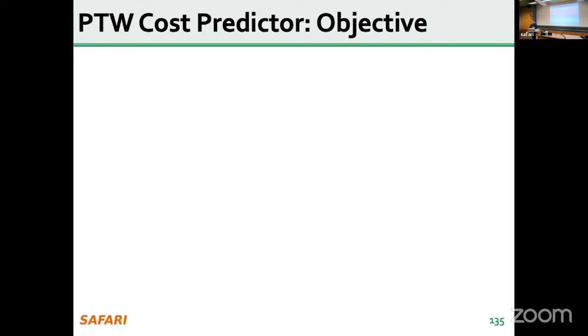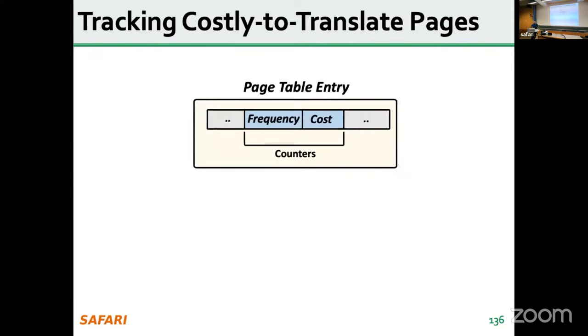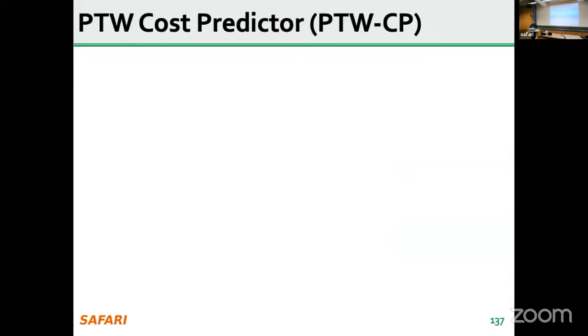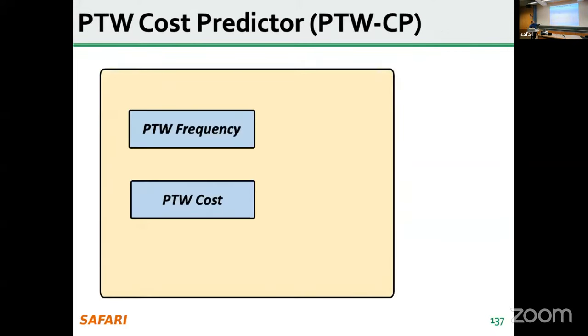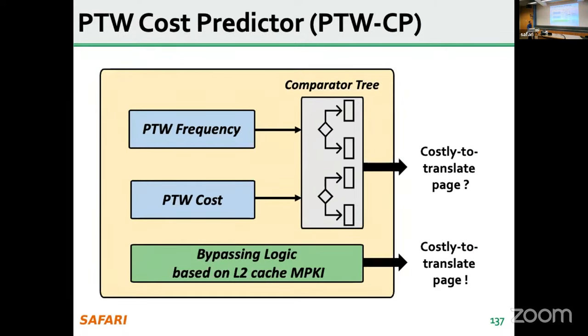How did we design the page table cost predictor, which goes back to the question? We want to predict which pages are costly to translate and insert only those TLB blocks in the L2 cache. How do we track them? In the page table entry, we have two features, frequency and the cost. And whenever we do a page table walk, we update these counters. So we fetch these counters inside the page table walk cost estimator, we pass them through a comparator tree, and we decide if the page is costly to translate or not.